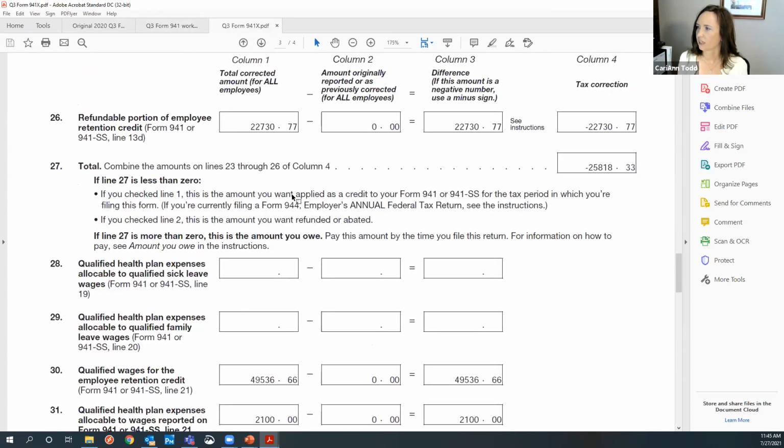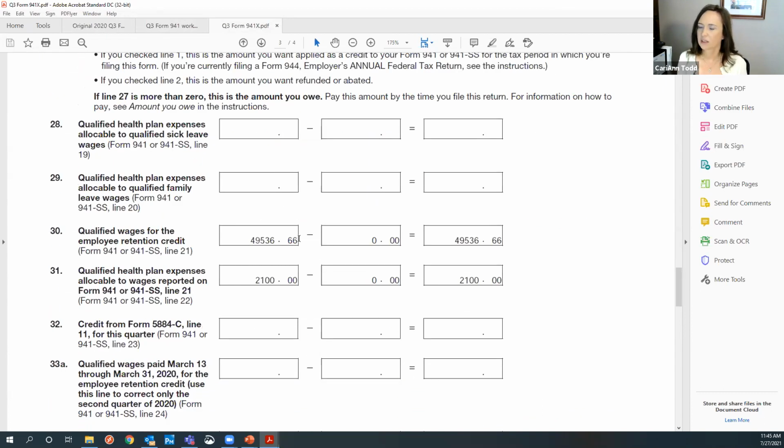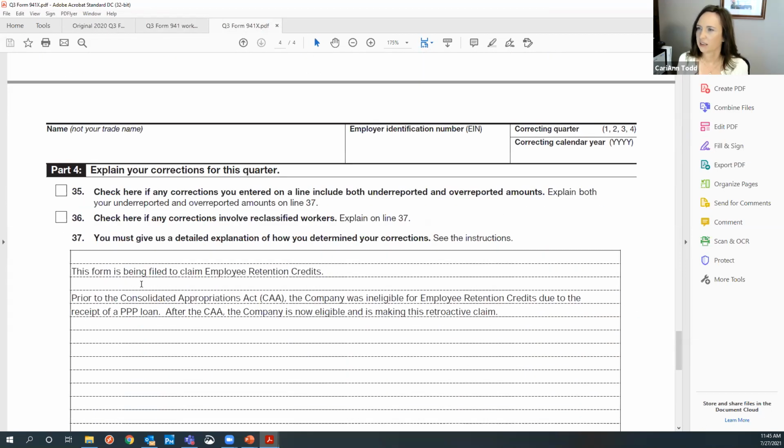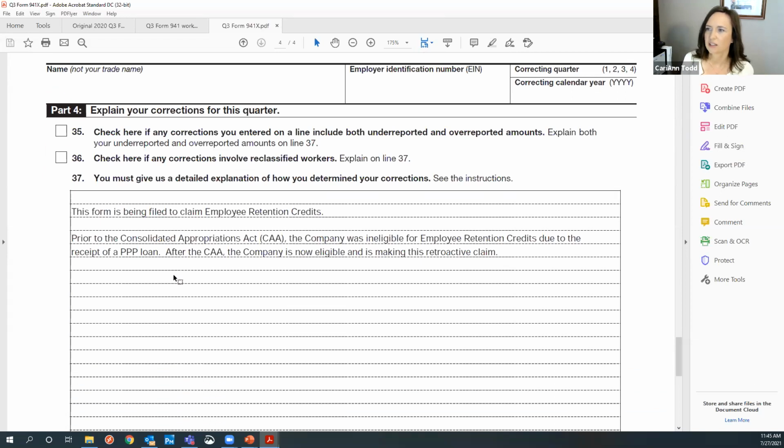And then you have to tell them what are your gross wages and what's your healthcare expenses. And you just put those numbers down here. Again, the columns are what's the right amount, what did you report previously equals the correct amount. And that's basically it. You have to put an explanation on line 37 of why you're filing a 941X. And basically the explanation is I'm filing this to claim the employee retention credit.